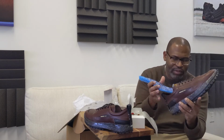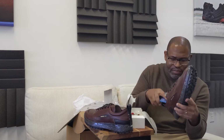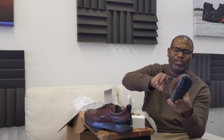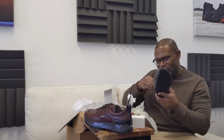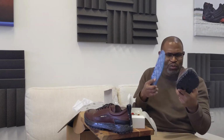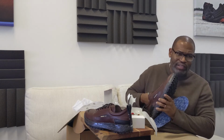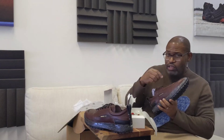I'm not going to be able to get this back into the thing. Let me get to the close-up because I can't even get this back in because there's so much paper inside of the box. Not in the box, but inside of the shoe. And oh, chocolate, man. I love chocolate. I don't know about you guys. Close up.